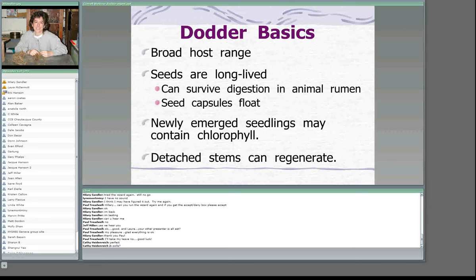The seeds are incredibly long-lived. As you see there, they can actually survive going through an animal's intestines and still come out and be able to germinate. One of the biggest problems with cranberries is the fact that the seeds are born in capsules that can float, and this is how they are dispersed within the cranberry system. During harvest, the seeds are produced in late August, early September. When we come through and we harvest, we knock all the seed capsules off of the host, and then we can distribute them in our floodwater. So the organism is very well set up to take advantage of some of the cultural practices that we use.